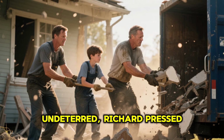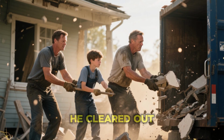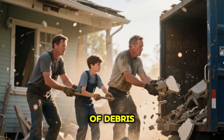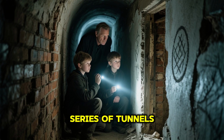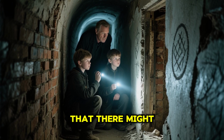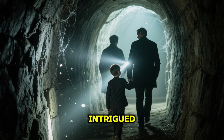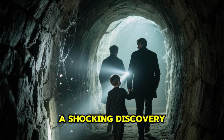Undeterred, Richard pressed on. With the help of his two sons, he cleared out the rubble and hauled away truckloads of debris. As they dug deeper, they uncovered a series of tunnels leading them to believe that there might be more to the property than met the eye. Intrigued, they followed the tunnels and made a shocking discovery.